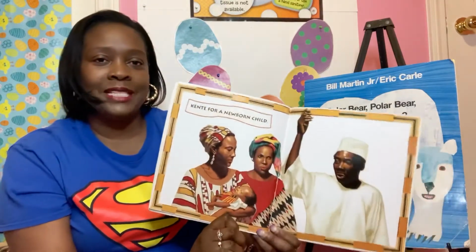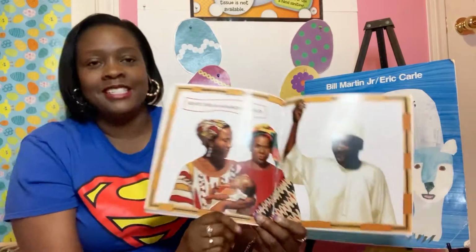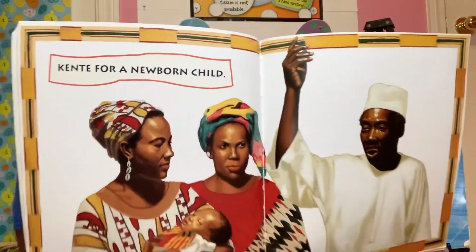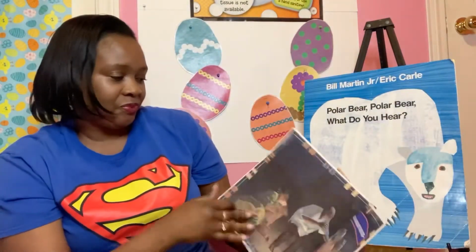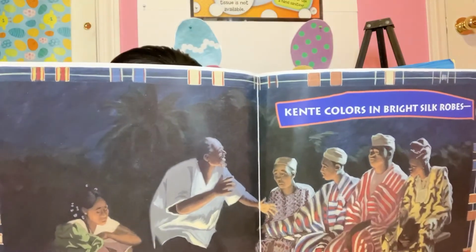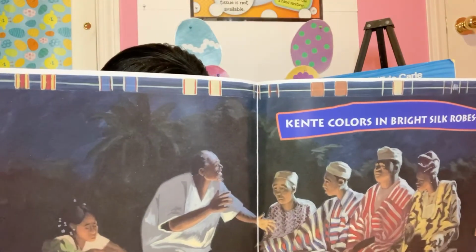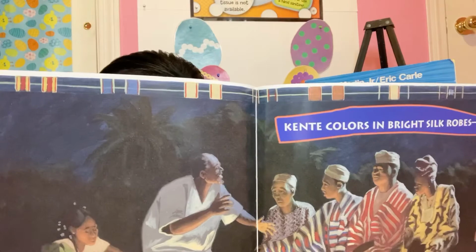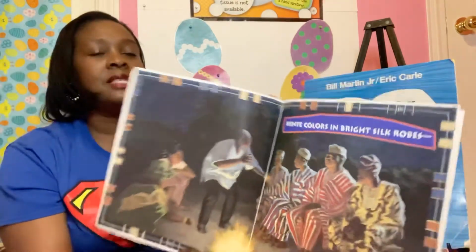Kente for a newborn child. And look at the baby. He has a little Kente bib on him right here. Aww. Kente colors and bright silk robes. And these men in Africa, I think they're known as the elders. They are the older men in the family, or in their community, and they're probably sitting around telling stories. Like maybe they're talking about the story Abiyoyo.